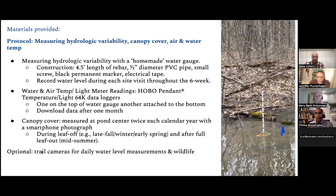Now, optional one is to set up a trail camera for two purposes. So earlier I mentioned setting up a water gauge. Now, how frequently do you read water levels out of the water gauge? For 6 weeks, twice a week. That's the minimum we require. And then during those twice a week, you do several other things, which we will come to later on.